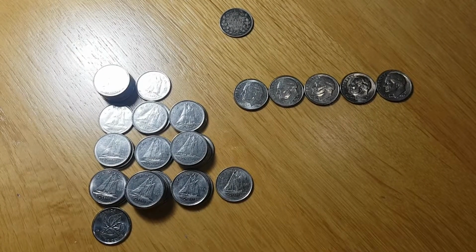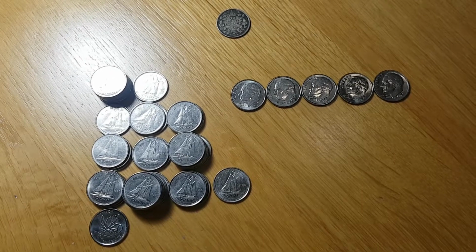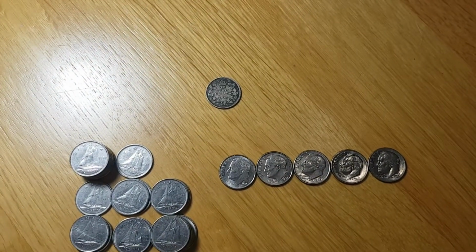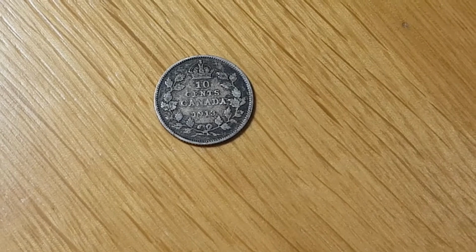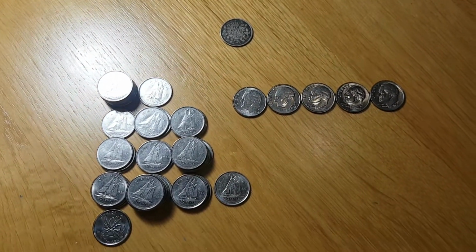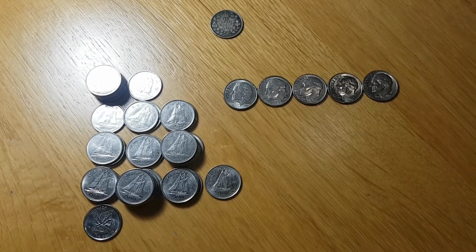Well guys, that sums up our dime hunt. We've got plenty of finds on the left there, and also 5 US finds, as well as that beautiful 1913, the first silver of the year, and definitely the oldest coin of the year so far. I'm very excited to update these, and we'll see if we maybe fill a roll or not.